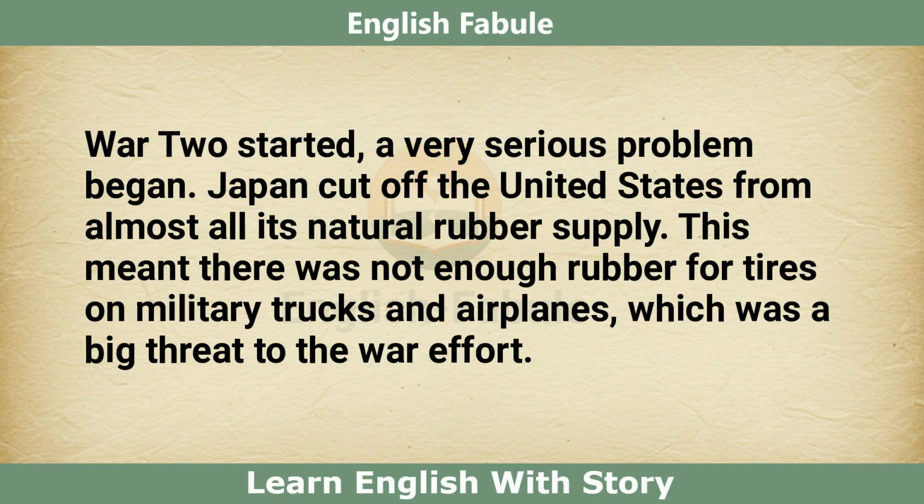7. Finding other rubbers. When World War II started, a very serious problem began. Japan cut off the United States from almost all its natural rubber supply. This meant there was not enough rubber for tires on military trucks and airplanes, which was a big threat to the war effort.